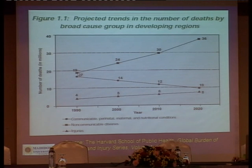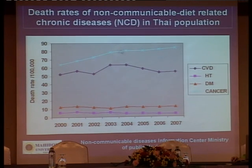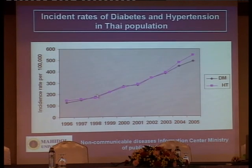And Thailand has the same situation as well. The number of deaths is also increasing, especially in cancer cases and cardiovascular diseases. And in the same situation, the incidence rate, or the new cases, not the death rate. This one is the new cases, the new population that develop diabetes and hypertension in the Thai population, also increasing very sharply.